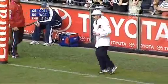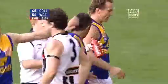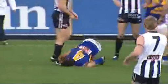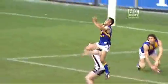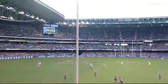And he finishes off with a goal. He just came from the side, flew beautifully, and he has taken one of the marks of the year. Absolute brilliant play. Have a look at this. Hung in the air and brought it all the way to ground. But his effort so far in this game, Rob, that mark is spectacular.